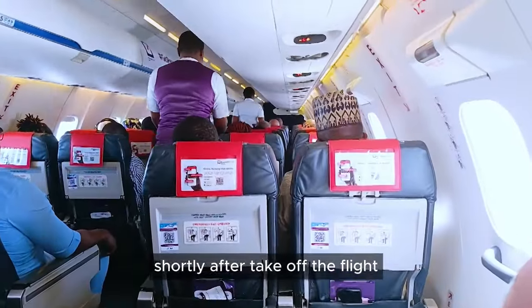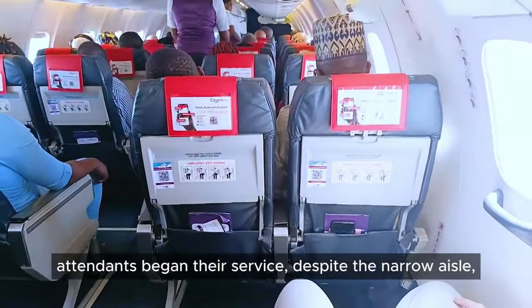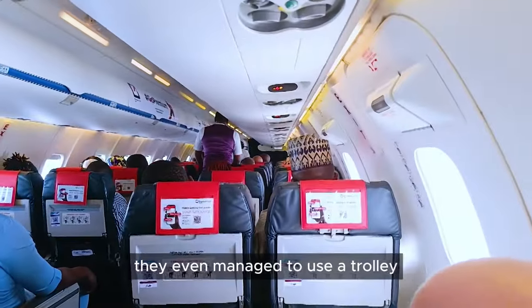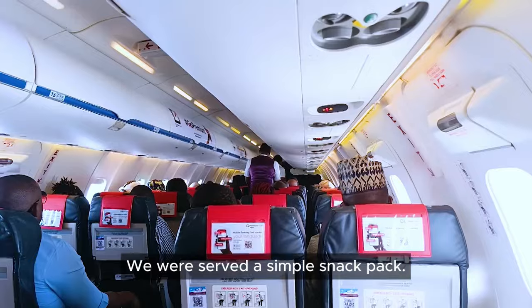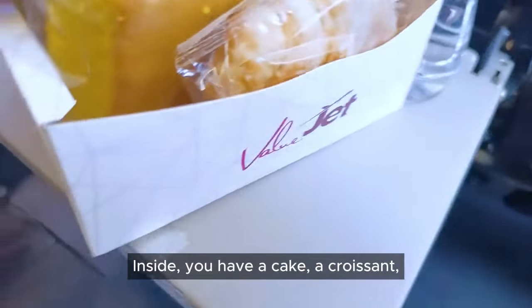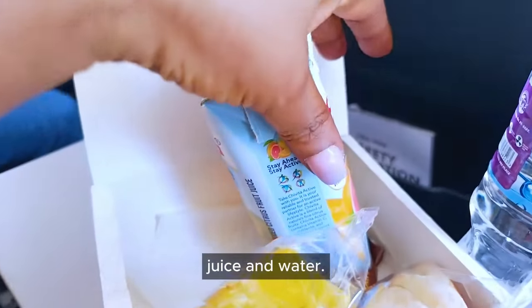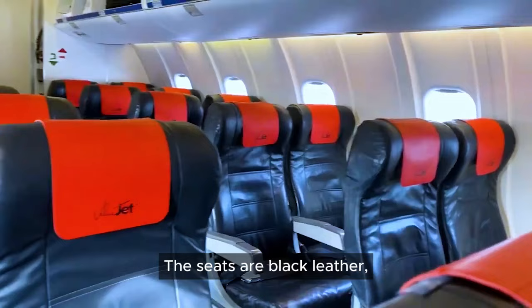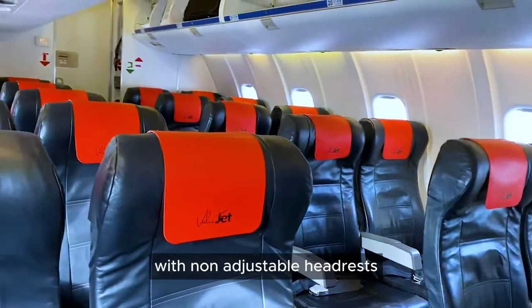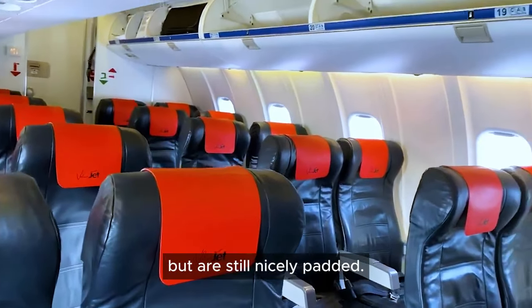Shortly after takeoff, the flight attendants began their service. Despite the narrow aisle, they even managed to use a trolley, which is impressive given the limited space. We were served a simple snack pack. Inside, you have a cake, a croissant, juice, and water. The economy class has a 2-2 configuration. The seats are black leather with non-adjustable headrests, but are still nicely padded.